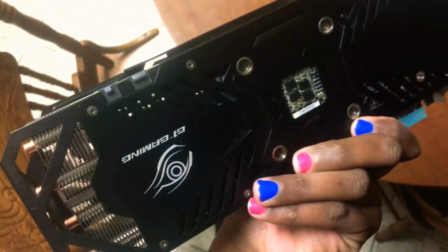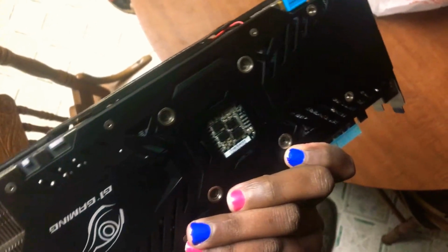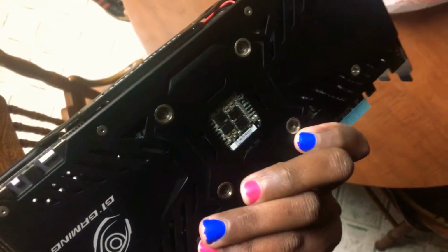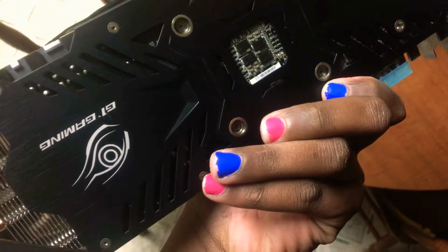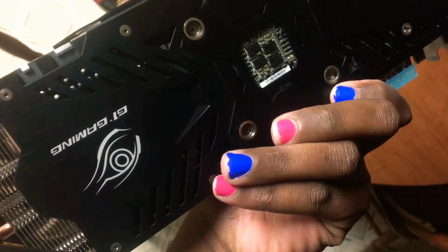Yeah. And this one has the blue LED lights. This one actually really looks brand spanking new. Original back plate. Man, no missing screws. Screws don't look like they've been touched or tampered with.